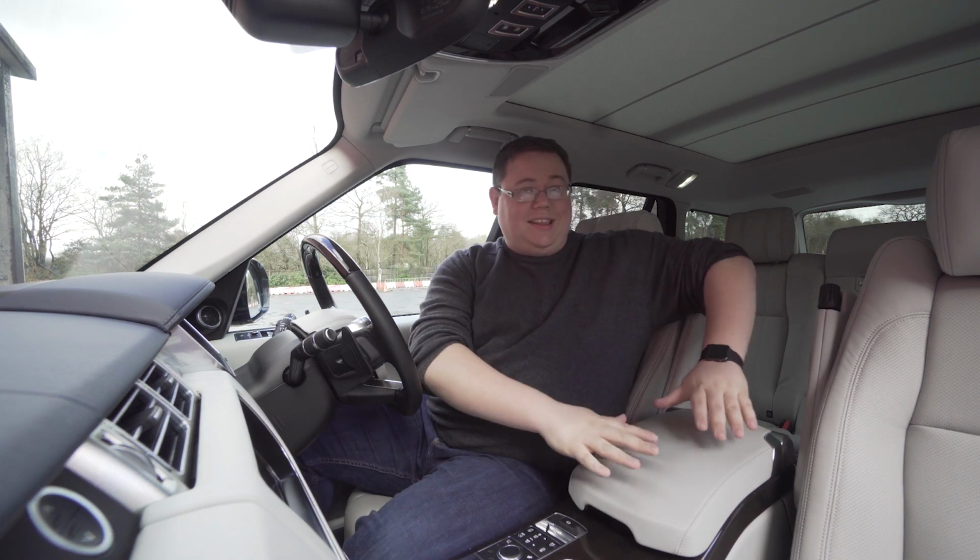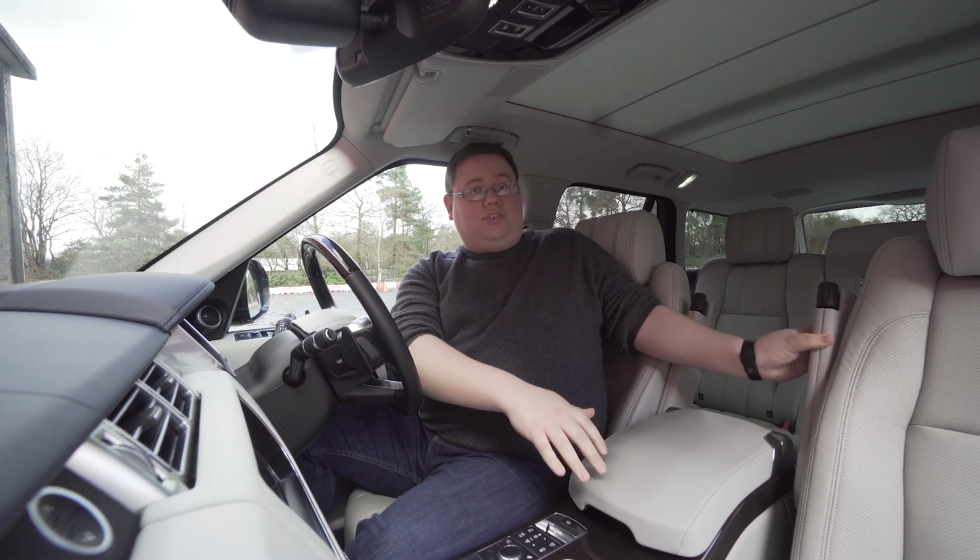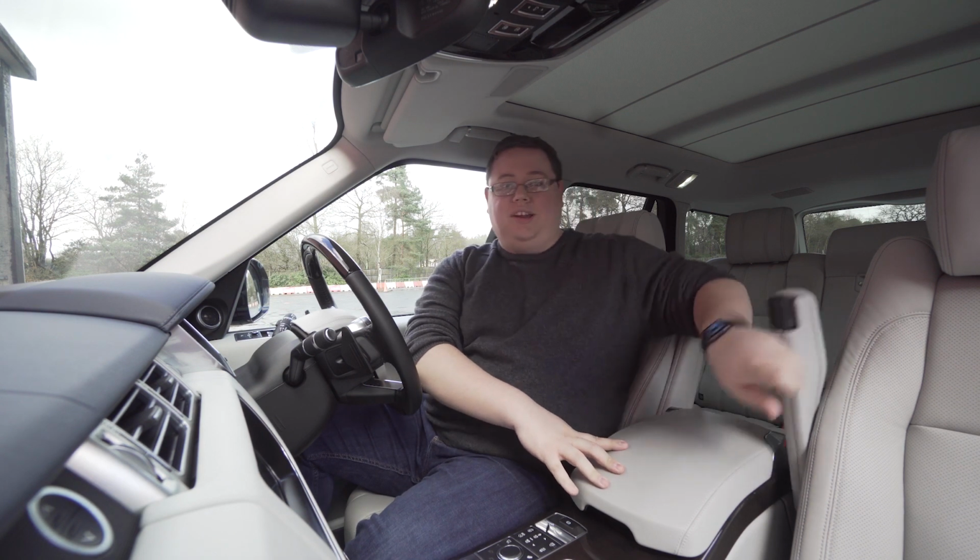There is masses of space here in the front of the Range Rover, and two full-size adults will be able to sit here side by side in absolute comfort. You also get some nifty features, because not only is there this central armrest here, each seat also gets its own adjustable armrest as well.